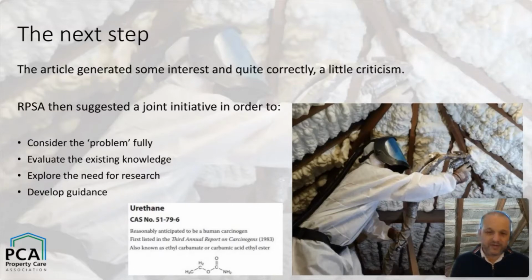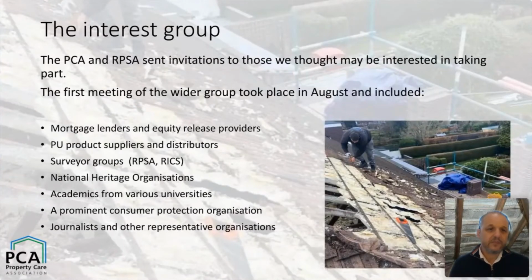So our PSA obviously have their residential property surveyors community, and we were particularly interested in simply providing information to our own members that were dealing with building preservation and meeting foams and not really knowing how to manage them. So off the back of that, our PSA and PCA sent out some invitations, and we were actually quite surprised by the rapidity and the breadth of the audience that we were talking to in the first round of invitations.